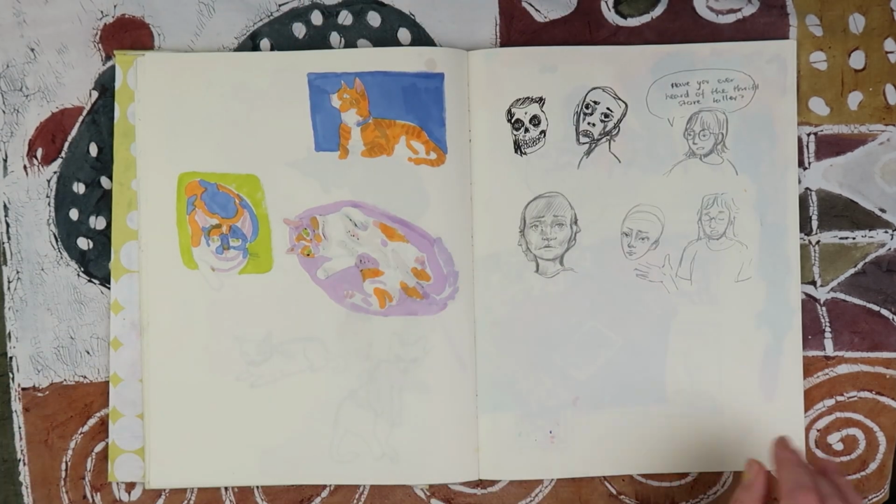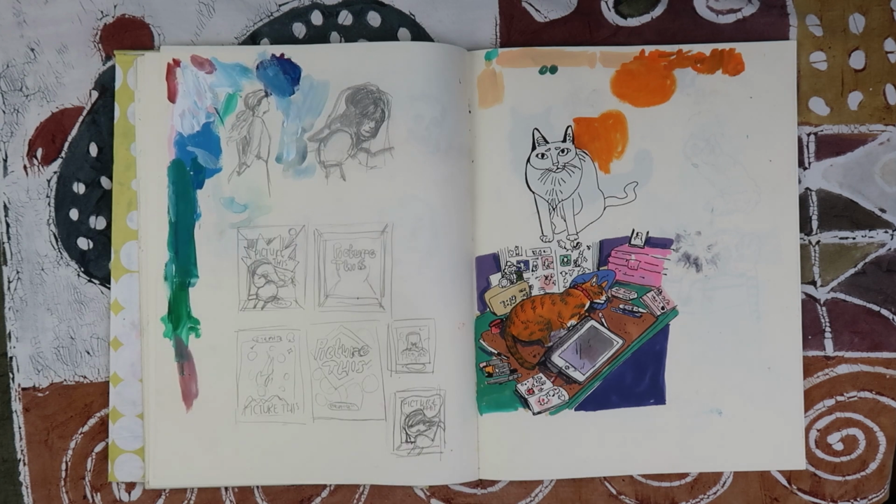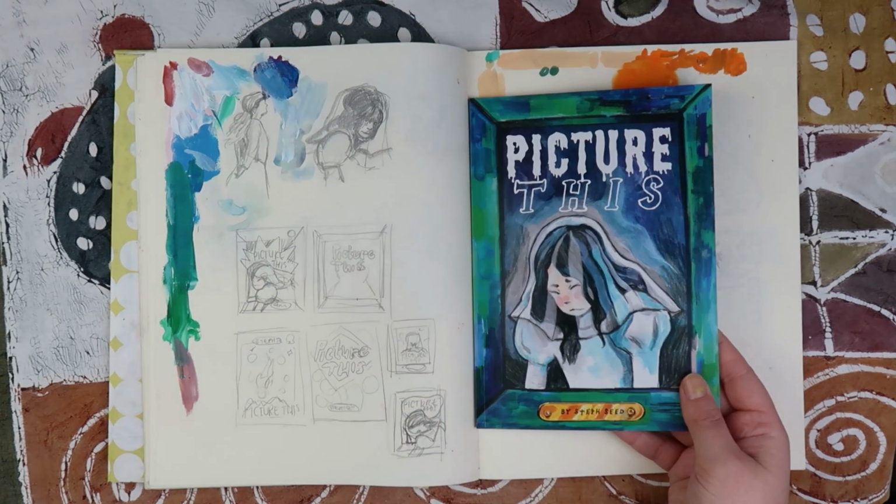Just made sense at the time. I think here I was just trying to draw what those women would look like. Also the cover, what I wanted the cover to look like. I knew I wanted the bride, I guess we'll call her, on the cover. So this is how it turned out.